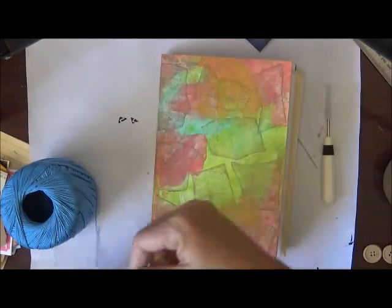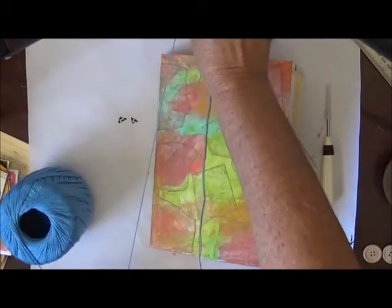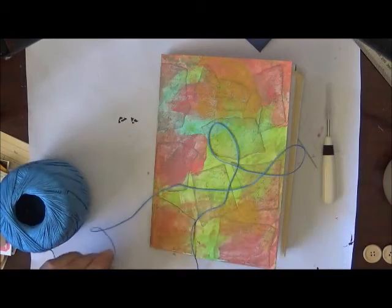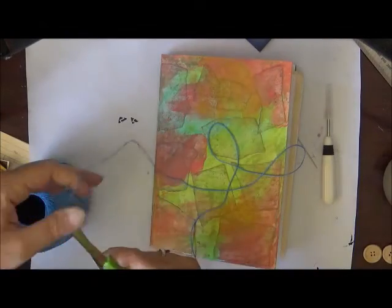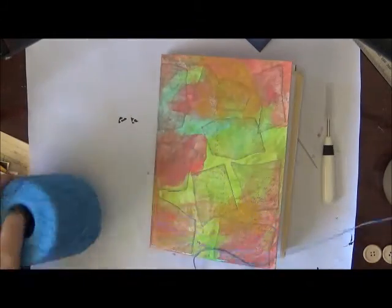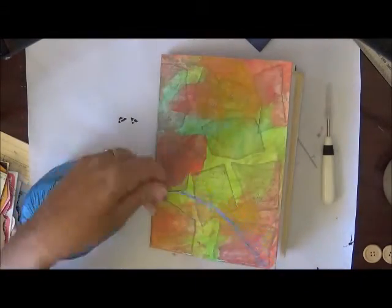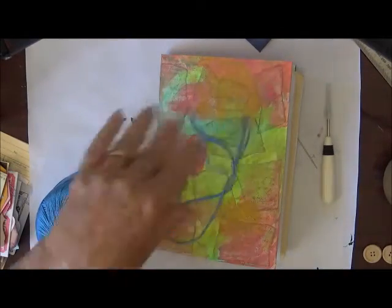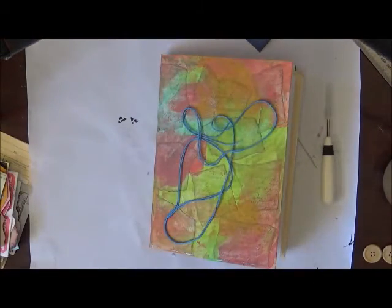just going to roughly measure how much I want of it and find my scissors, which are right beside me. So I'll get 2 lengths of that because I've got 2 signatures. That might be a bit too much, but I might be able to put some beads or something on it as well.